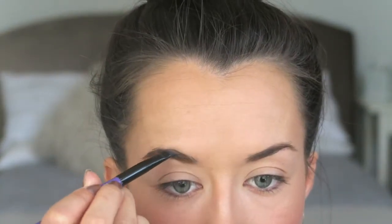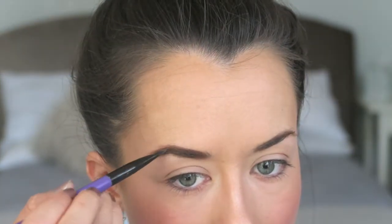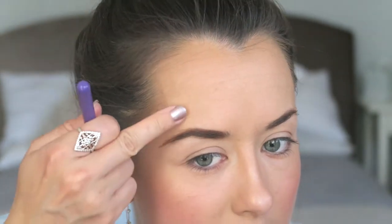And then I go in with the powder to mainly fill it in. I'm not a big fan of super fake, crazy looking eyebrows. I just like to really exaggerate what I already have rather than really painting them on.